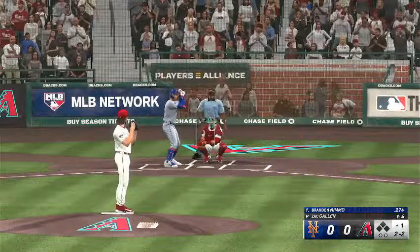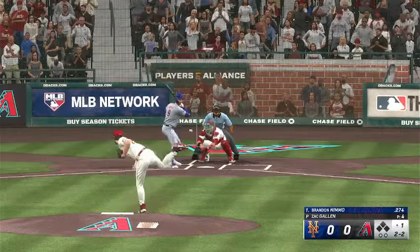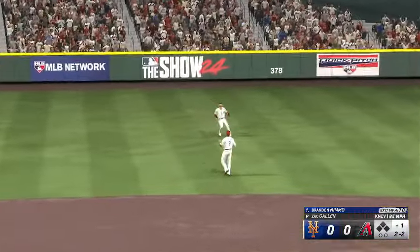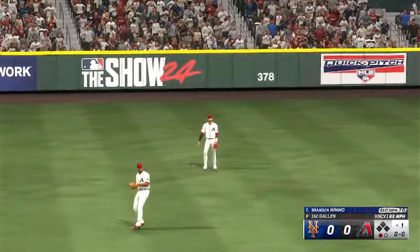Definitely got the hitter conscious of the pitch inside. Really think the outer half is open. In the air, out towards left center. Gurriel handles the chance, and there's one down.